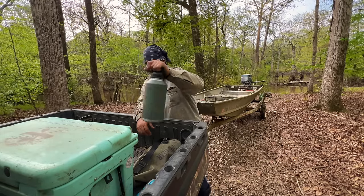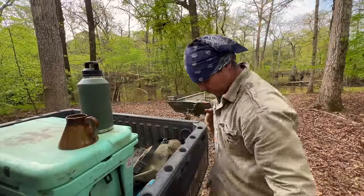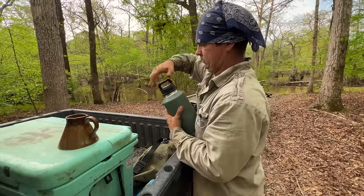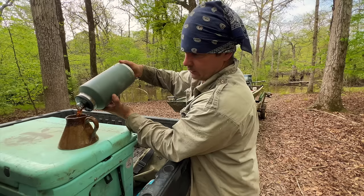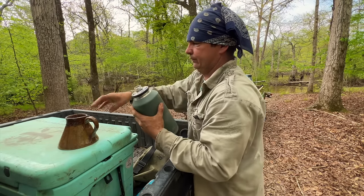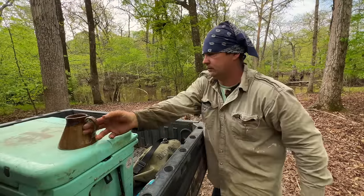All right, y'all. We're gonna pour us one more cup of coffee now. I bet it's still hot out of this Yeti. Look at it steaming. Now we got some coffee for the ride out.